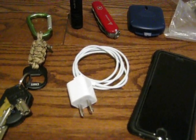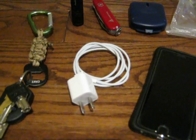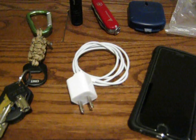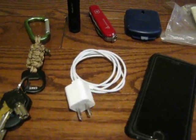I've considered in the past getting those solar panel chargers, but I'm not ready for it yet. I'm doing just fine without it, so I don't really have a serious need for it. But this charger here is definitely holding its own for now.